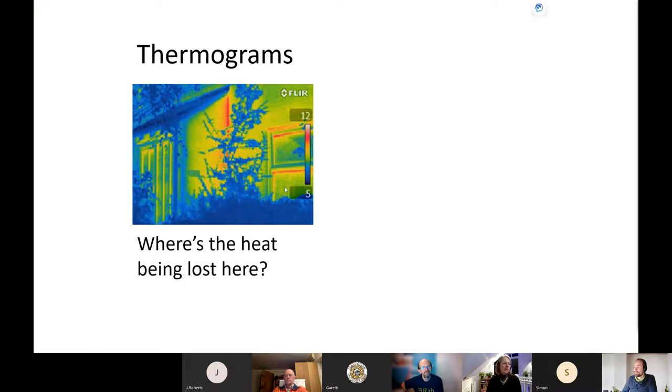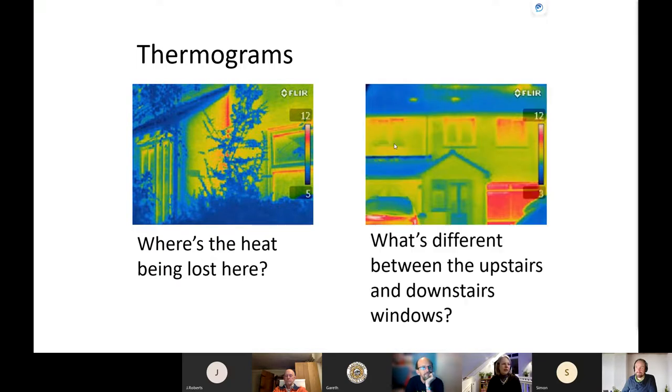And then there's some heat loss here. Can anyone guess where that's coming from? Looks like the lean-to porch isn't very well sealed to the house. Yes, and then there's some loss around the window frames. Yep, you've got those two identified. So that's sometimes called a thermal bridge, where perhaps two buildings haven't been connected properly.